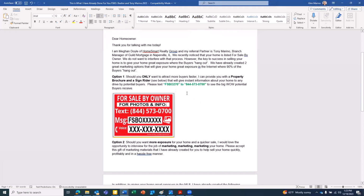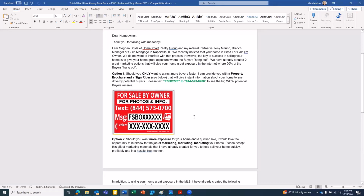Cool. You know, again, you can add to this and say, and I'm going to be providing a property flyer brochure tube that will stick into the ground so people as they drive by can take these flyers with them, which again is going to have contact information, bringing the buyers back to you and me so that we can get them pre-approved.